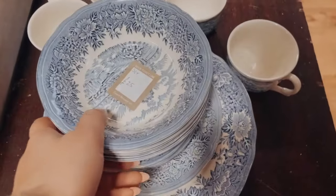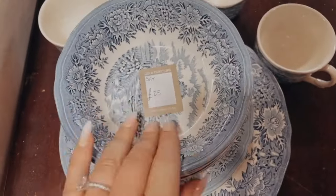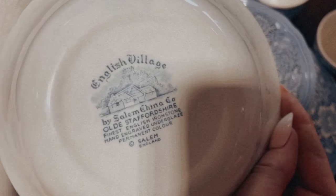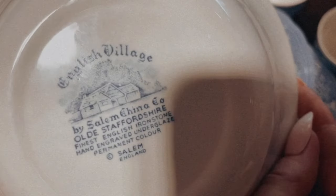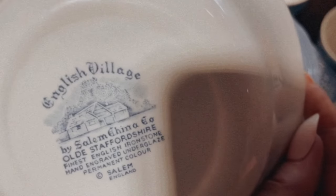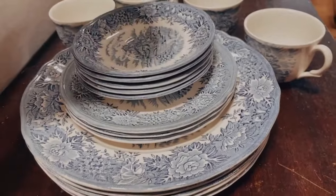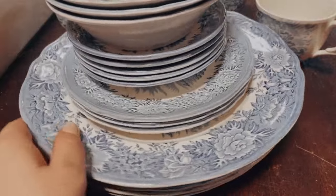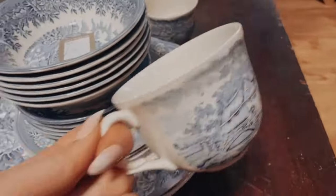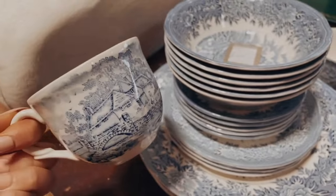Oh my gosh, look at this fine china set. I absolutely love it. £25 for all of these, including the teacups. Where have these been made? In Staffordshire. They're gorgeous. Aren't they nice? Now this is a typical vintage tea set, which is absolutely stunning, you guys. It reminds me, this print, I know it's fine china, but it reminds me of the Toile de Jouy print from Dior, and I just love it.